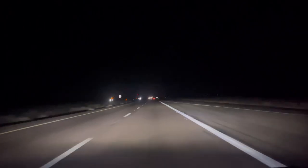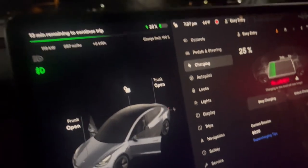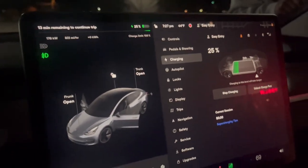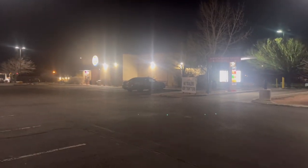All right, just plugged in at Holbrook, 25% of charge. We'll sit here for a little bit, enough to get to Flagstaff, and see how long that takes. We were here last time. This is where we got the Burger King before.